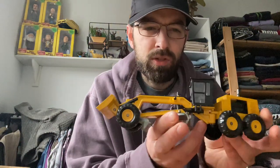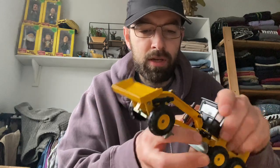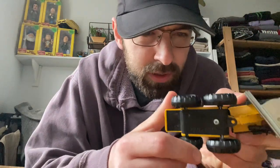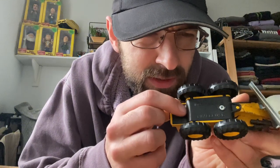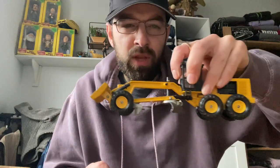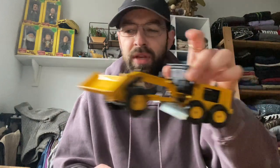Next one is this. This is a Majorette, however you pronounce it, I do not know. Nivalus, I also don't know how to pronounce that. I don't know if you can see that. It says it there, I think. It's an earth grader. Yeah, some kind of die-cast farming vehicle thing. That's over £12, and I've picked that up for £2, I think. It's been here a while. But yeah, that's that one.